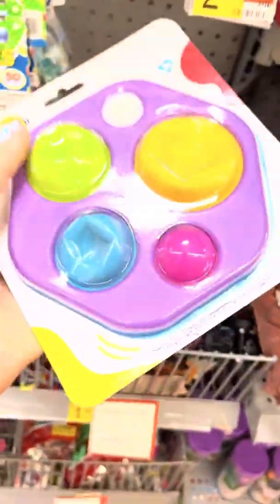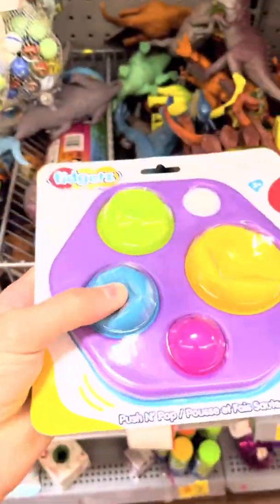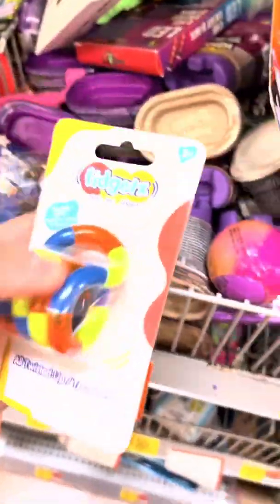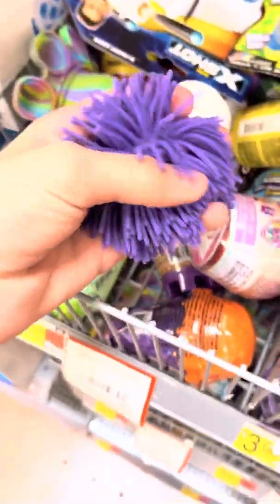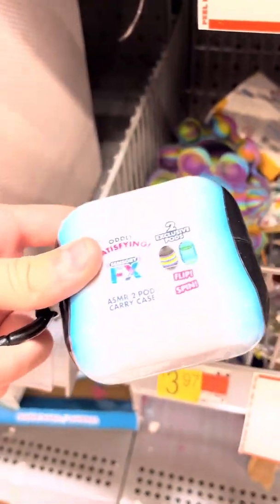They also have the Just Play Fidgets dimples. I'm not sure why these kids are always trying to give these a pop test when plastic is on it. And some poppets. I also found this other tangle and this textured squishy ball and another octopus popper and some kinetic sand. And a black ASMR pod carry case for the emos.